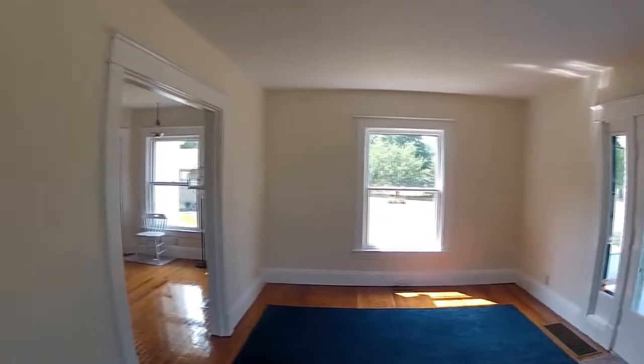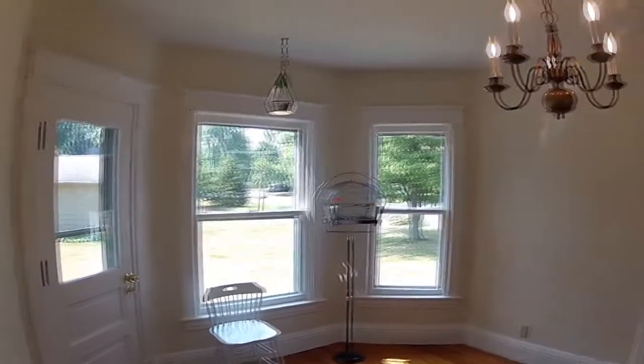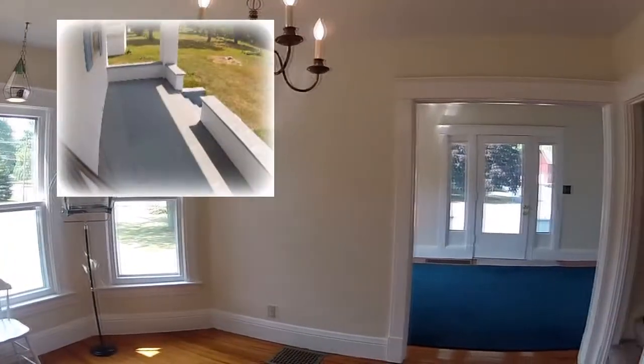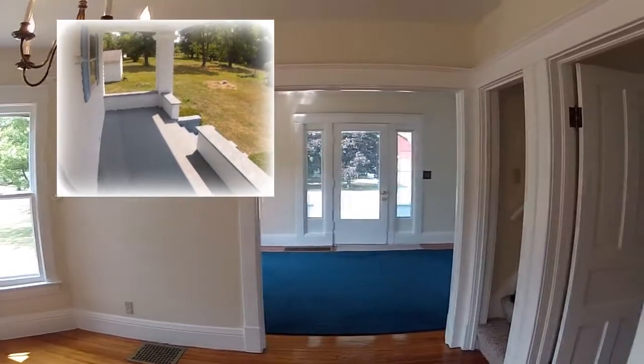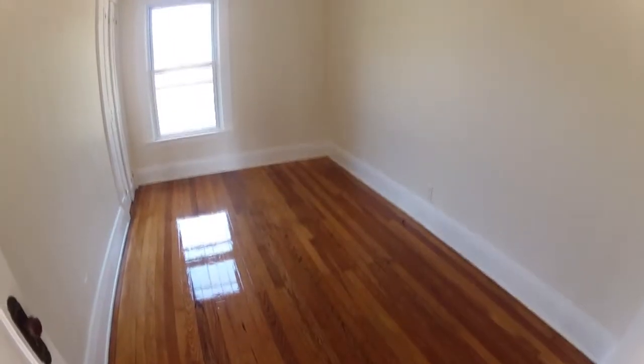The living room is bright and covers the front of the house and leads back to the dining room with mirror-like hardwood floor and walkout bay leading to a covered side porch, a second floor stairway, and independent bedroom. Could be office or den.